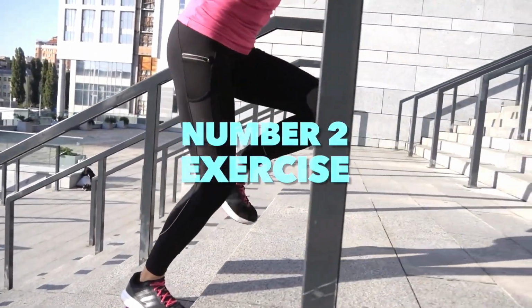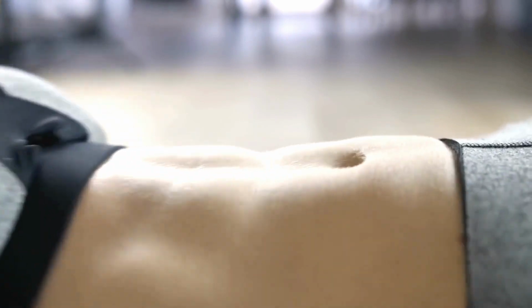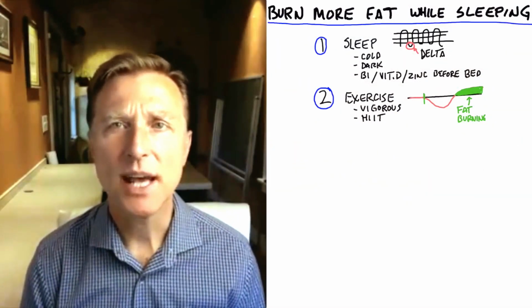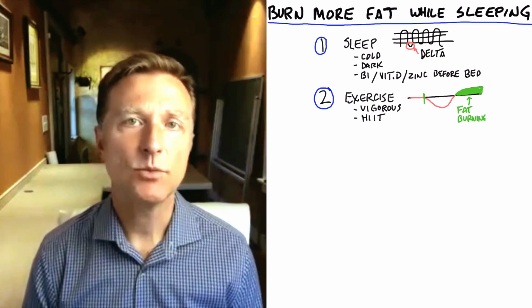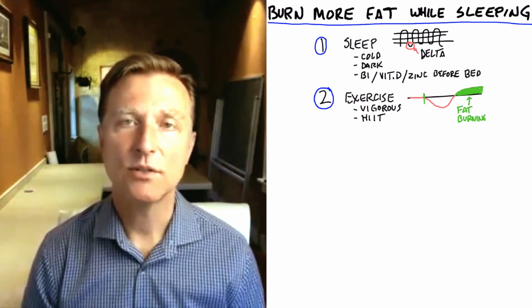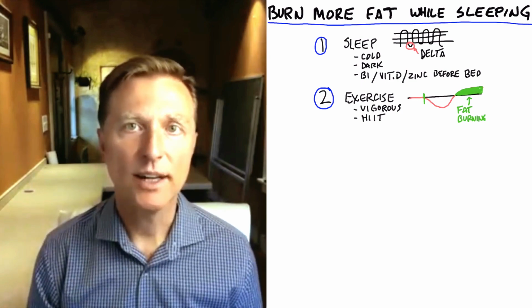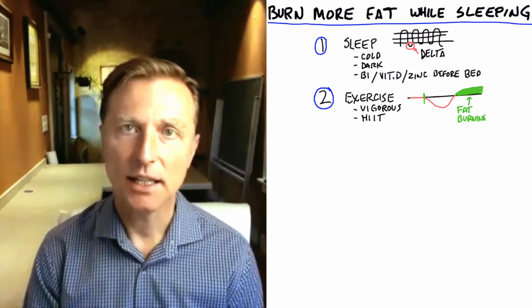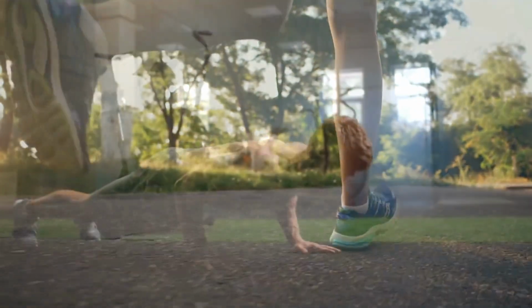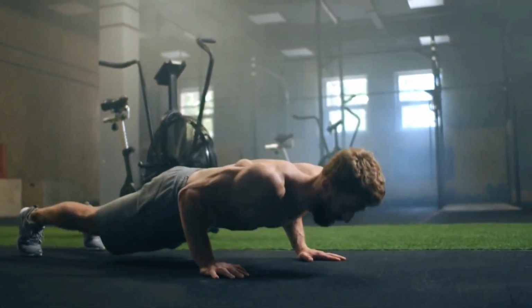Not just any exercise, but vigorous exercise will help you burn more fat because it's going to increase more growth hormone. What is the term vigorous? What does that mean? It means done with force and intensity. So I wouldn't do a little light thing very quick. You want to actually do something high intensity with a lot of force that will cause your body to get sore the next day. So whatever that is, that's what you need to do.